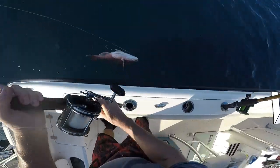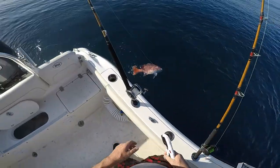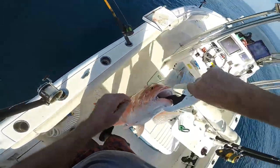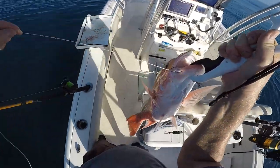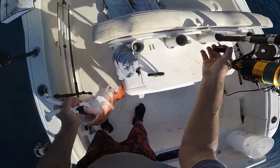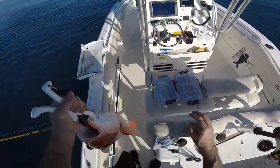All right. Woo. Monsters, guys. Oh yeah. Yes. Let's go. Let's go. Two in the boat. Look at that leader. Shred it. Woo. Okay. All right.